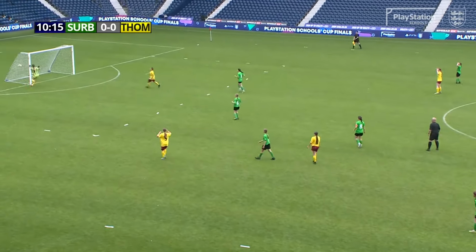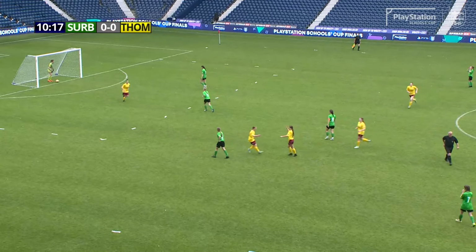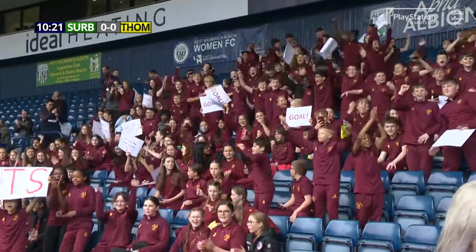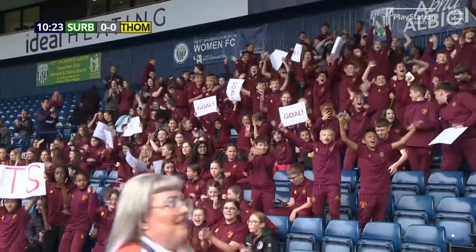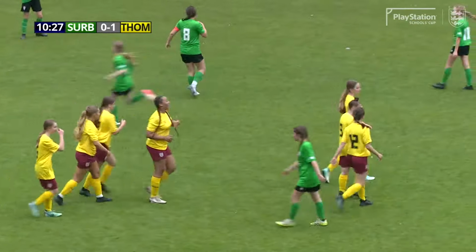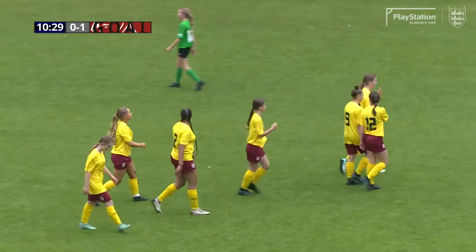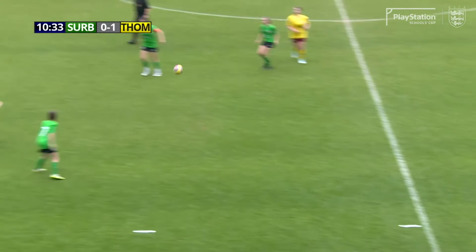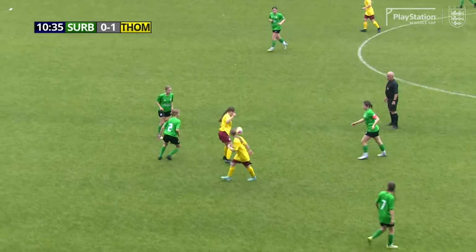Oh, it bounces over her head that time, and it's in! Wow, it's been unbelievable how it's ended up in the back of the net, but it has for Thomas Telford's score. And they won't mind how it's ended up in. It's just the fact it has for them. 1-0.